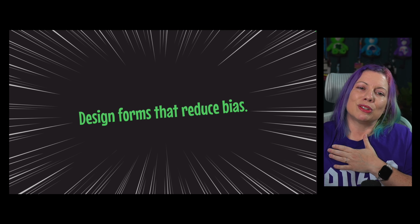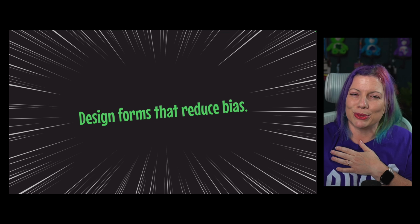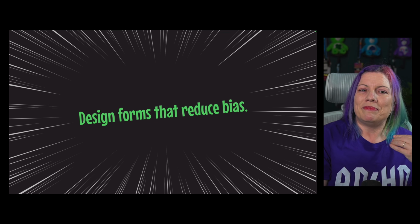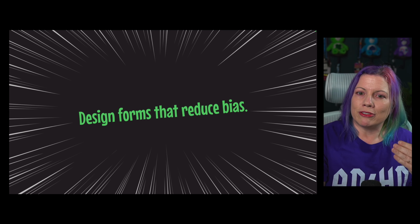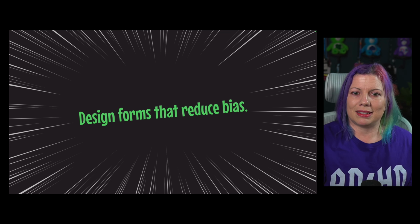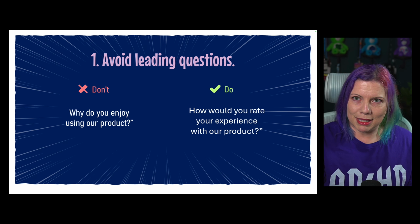Designing forms to reduce bias. How the heck do we do that? That sounds rather challenging, but there are ways, my friends. It's really important to design a form to make sure that the data you collect isn't biased, right? So let's go over, I have 10 little tips for you.